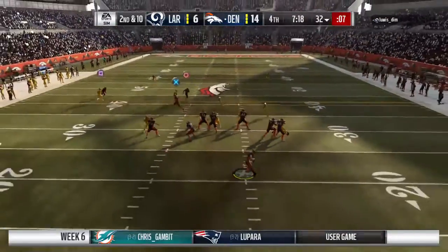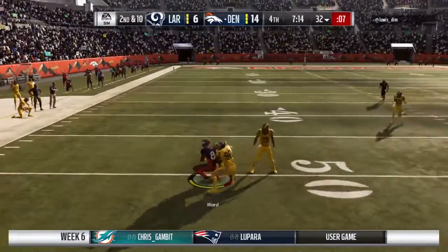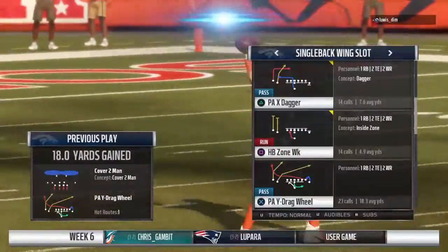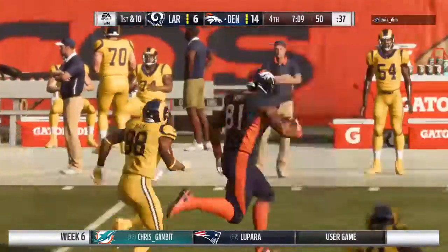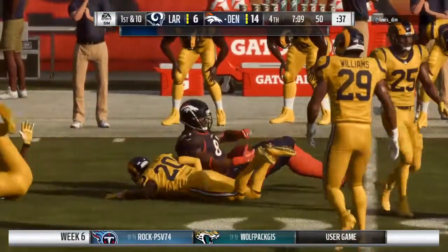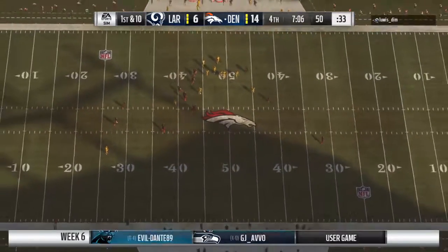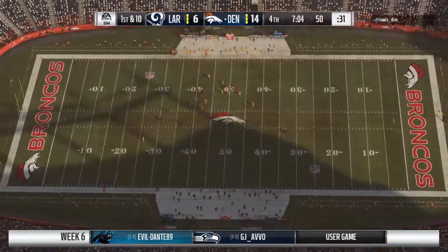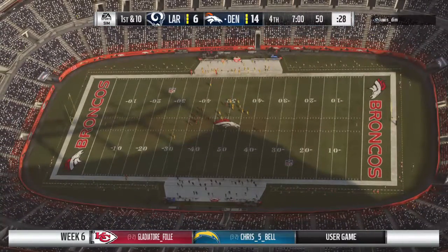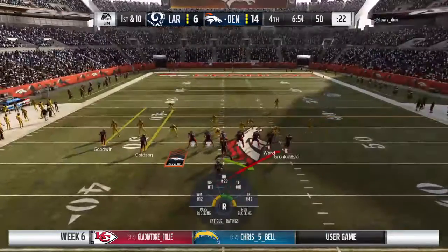Off the play fake, he'll look to throw. And this time he's got the hook up. It's complete. And he'll be stopped right at midfield. Solid gain of 18 yards and a Denver first down. When this offense can get their tight ends involved, they can move the football. Here, a nice route, able to look it in, and picks up the first down. So signs of life in what's been a dormant offense in this second half.